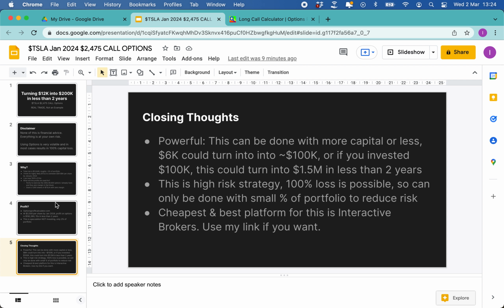Okay, yeah, so closing thoughts. This is a powerful strategy. You know, you could use less capital. So for example, if you invested half the amount, $6,000, you could turn that into $100,000 in less than 2 years. But obviously, conversely, if you invest, say, $100,000 on a 15x return, then that's 1.5 million in less than 2 years.